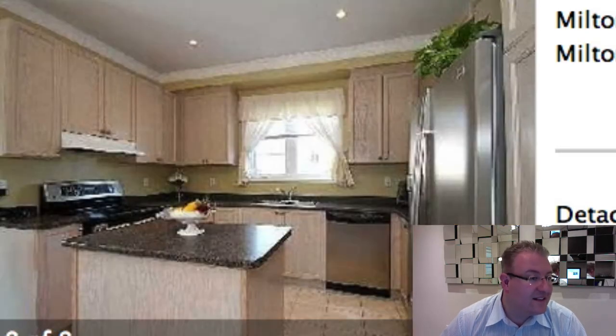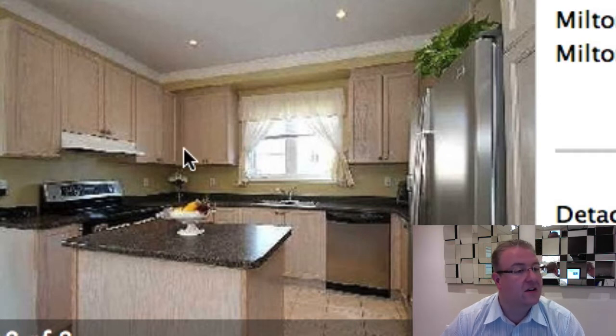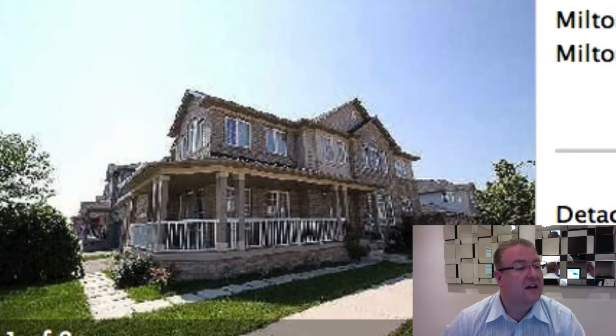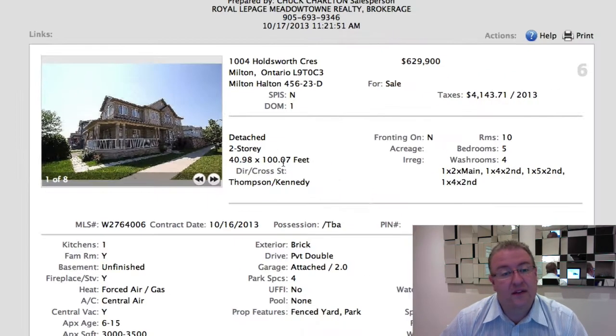I don't know if the inside blows you away, but it's got some decent features. You could work with some of the stuff. These cabinets you could stain darker. You could replace the countertops, put a backsplash. There's things in here. If you give me $5,000 to come in this home and do a whole bunch of stuff, I could really transform the look of it.